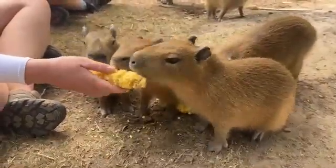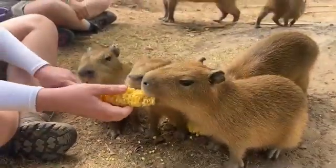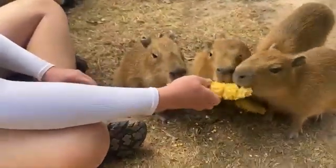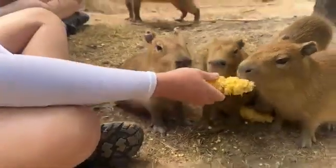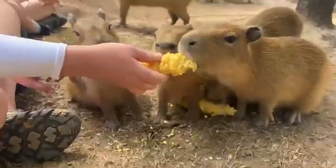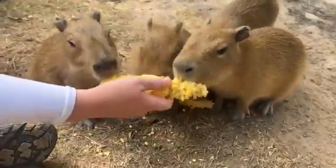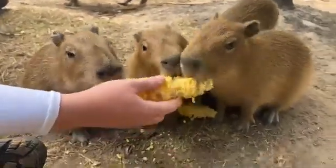If you notice, we have a couple of patches shaved in various areas, and that's just because when we had to catch them up for their very first vet exams to make sure everything was okay, we couldn't identify them at the time because they all look alike. So we shaved a couple spots here and there so we could identify them a little bit easier. That way we can keep track and make sure everybody's nursing properly.